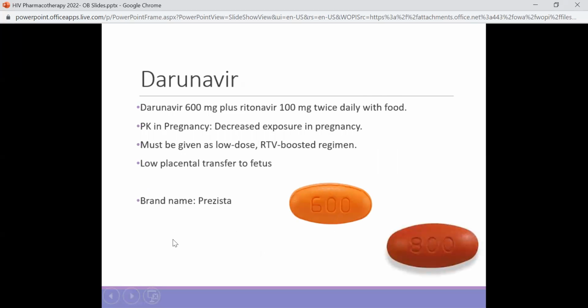Our second medication that is a protease inhibitor that we can utilize in our pregnant population is darunavir. Darunavir in pregnancy is given 600 milligrams plus ritonavir 100 milligrams, both twice daily with food. It is given this way as there's decreased exposure in pregnancy, and again, we must be ensuring that we are boosting it with our ritonavir. There is low placental transfer to the fetus. The brand name for this medication is Prezista.